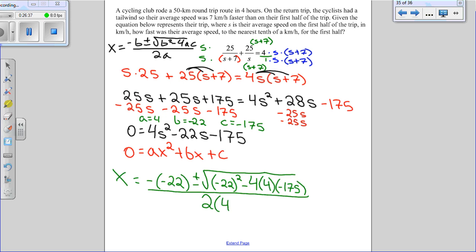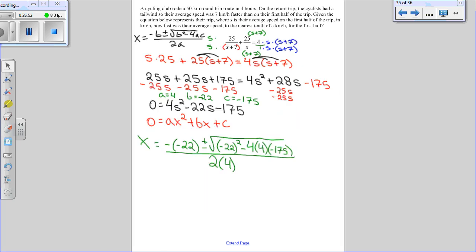The next good habit to get into is do not try to punch that entire thing into your calculator at once. Instead, I punch just this part into my calculator first, and I also calculate that part. So now it's going to become x equals 22, minus a negative would cancel out, plus or minus the square root, and I'm putting that in my calculator, and I'm putting it the exact way it looks.